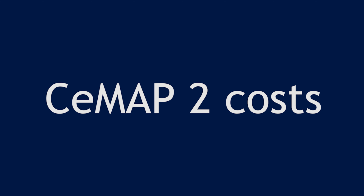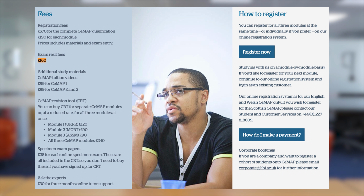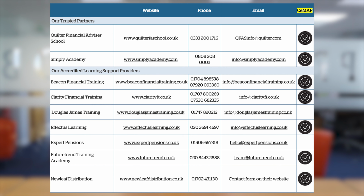Now for the costs of CeMAP 2. Each CeMAP module costs £190, bringing the total cost of the qualification to £570. Additional fees may be incurred, such as the previously mentioned exam resit fee of £160. There are also optional costs such as the CeMAP revision tool, which for module 2 is £90, specimen papers, which are £28 per paper, RC Experts, which is online tutor support at £30 for 3 months, and finally accredited learning providers, where the price can vary depending on the provider.